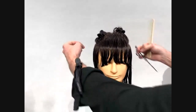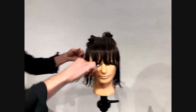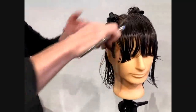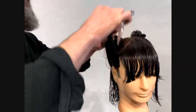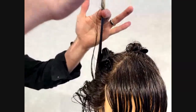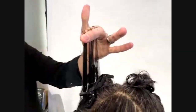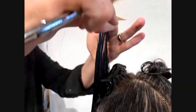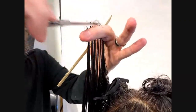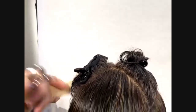Now we got our length and we got our perimeters cut in, but now we're going to go ahead and marry section 3 and section 4's baseline. So I'm going to flip this around. Pulling it straight up. There's my guide. This is where, like I said, we are leaning our shape out. Straight up. Cool. Go to the other side.